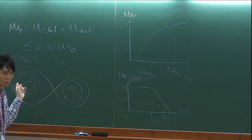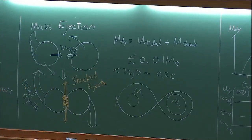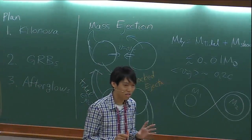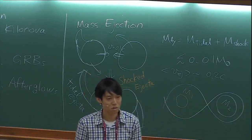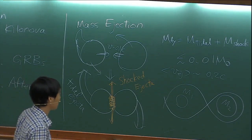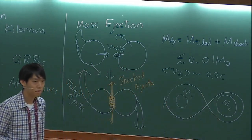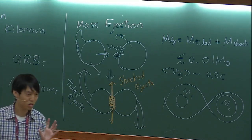This object or the remnant object? These two? You can put spins, but usually we don't use spin because usually the double neutron star spins down when it merges. The spin angular momentum is much smaller than the orbital angular momentum usually. So you can also think of this possibility of spinning mergers, but typically numerical relativity simulations are done without spins. Yes, if you put a significant amount of angular momentum.